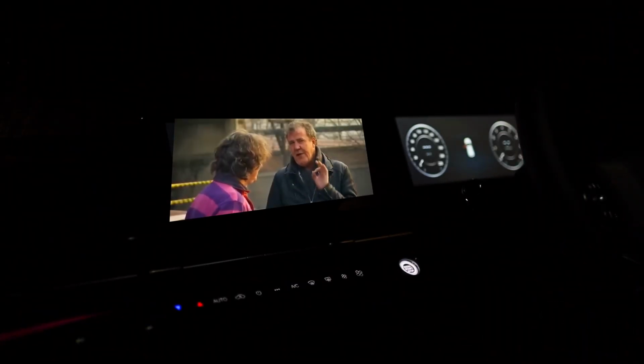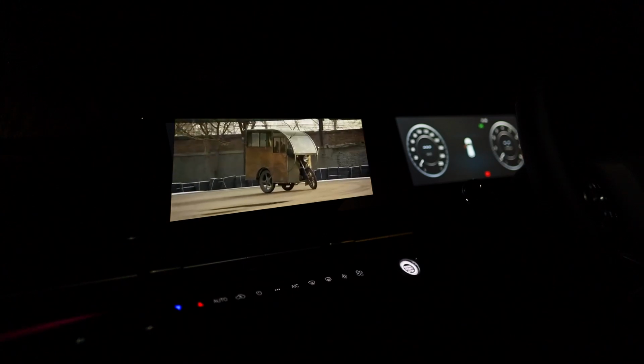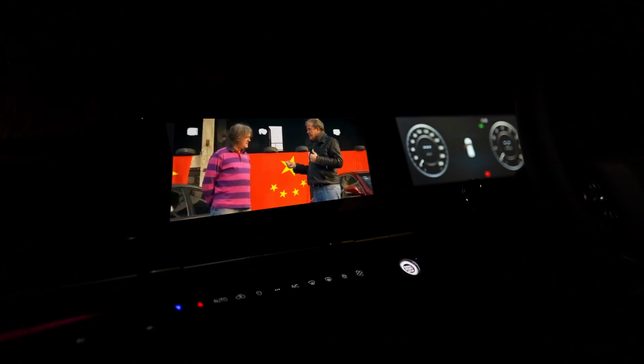In just 5 years, China has gone from making that, whatever it is, to making these. Now, with that rate of progress, where are they going to be in 5 years' time? Where they're going to be is here.